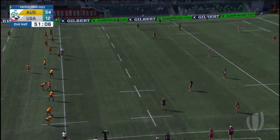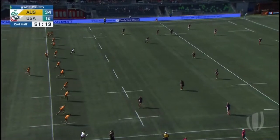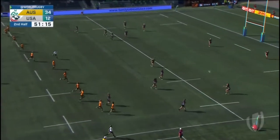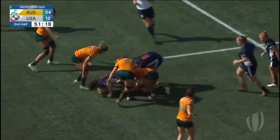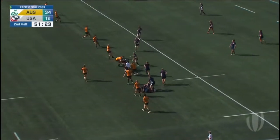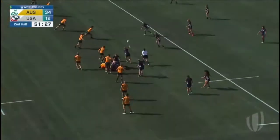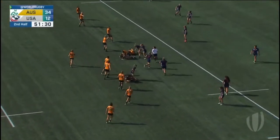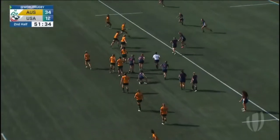So subs, interesting that it's the Australians making those changes before the Americans. Obviously the Australians having to manage the travel up from Brisbane last week. We were in Ottawa in eastern Canada. The Women's Eagles have just come up over the border. Easier assembly, although a few of the women have come in from the UK.